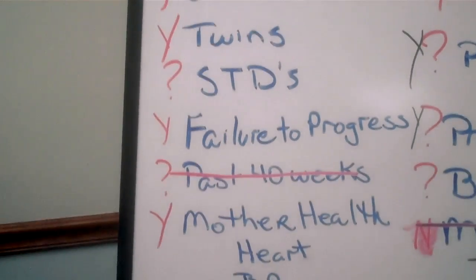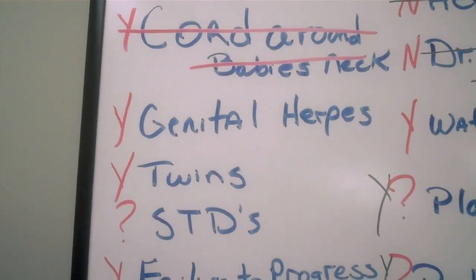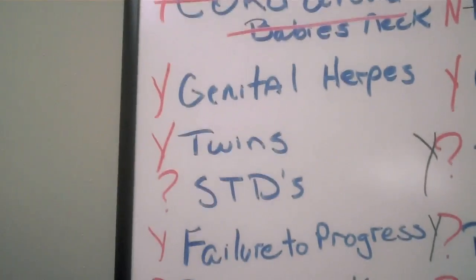So it goes on down. It gives you something to talk about, like genital herpes. If she has an outbreak of genital herpes, the answer is yes. If she does not have an outbreak, just because you have it does not mean you have to have a cesarean. And you know the reasons for all of these things.